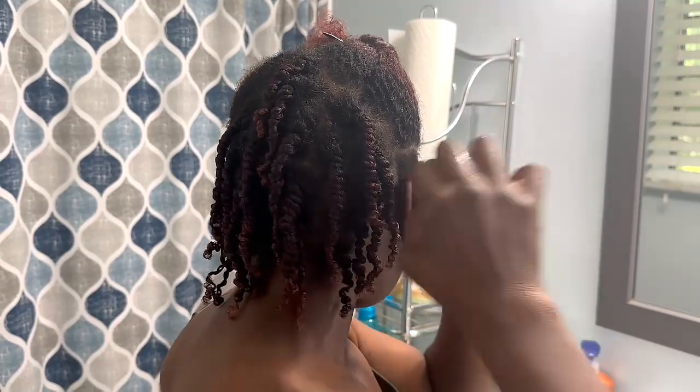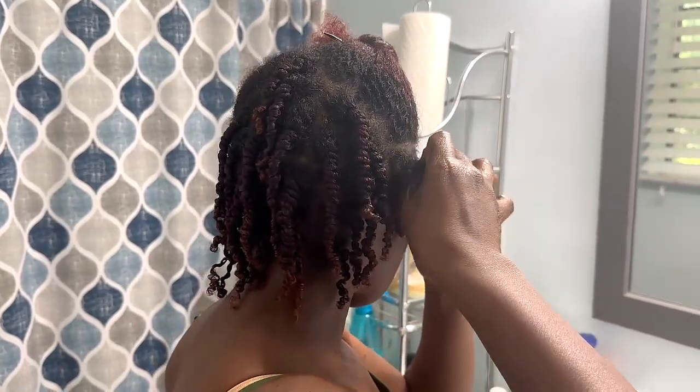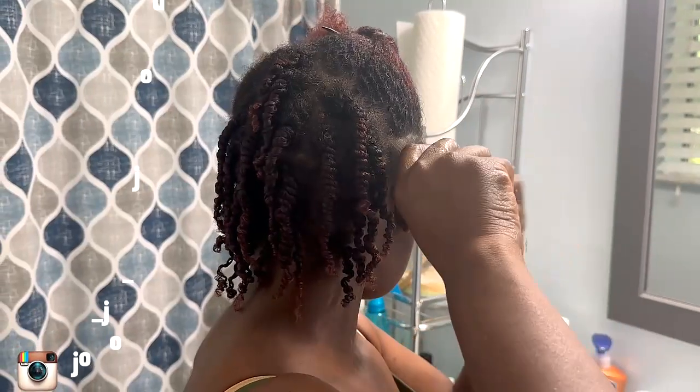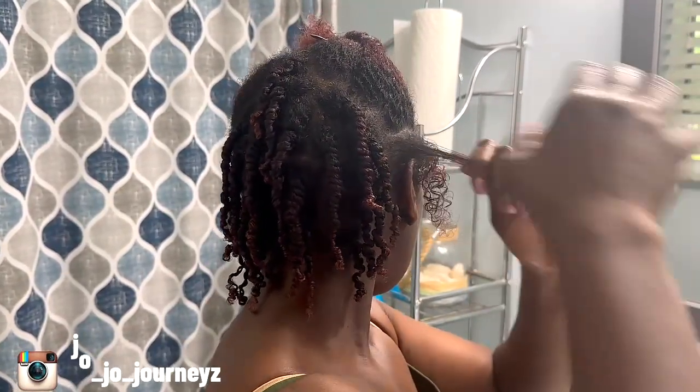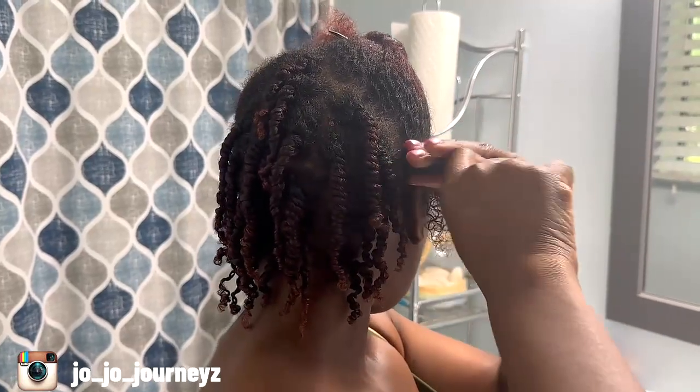So this feels really good. As y'all can see, the hair around the perimeter of my hair, like the edges, it's so soft. Look at this. It's really, really soft. But once you get inside, oh boy, watch out.